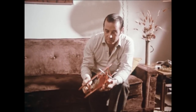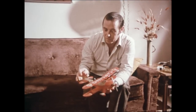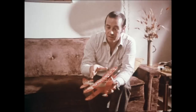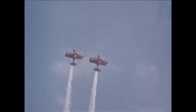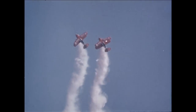And the more you demand performance from an aircraft, the more you've got to be able to feel from the response of the aircraft exactly how close to the limits you are, if you like, how much you've got left, how much more you can demand from it if necessary.